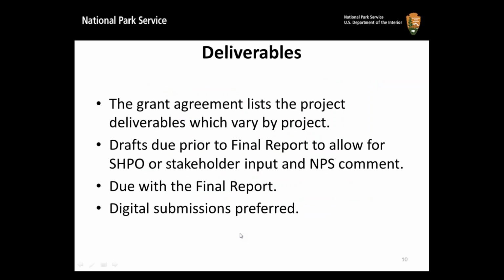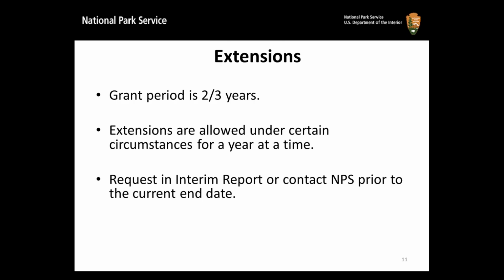Another section to pay attention to is deliverables, and this is the products that we expect to see throughout the course of the project's life. The grant agreement lists what these are. They do vary by project, so your project's not going to be the same as someone else's. We do want to see drafts prior to the final version. That's very important, and it's a lot easier to fix things at that point than when you're finished. The final versions are due with the final report, and we do appreciate digital submissions as we are also running out of space for large paper reports and things like that.